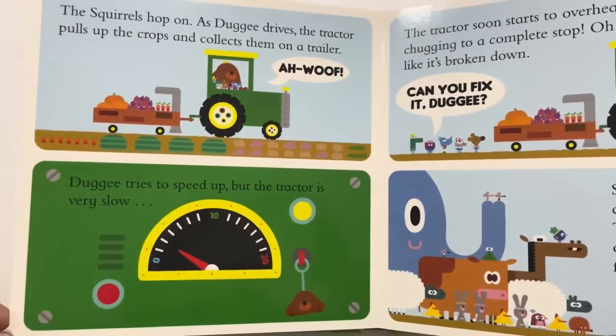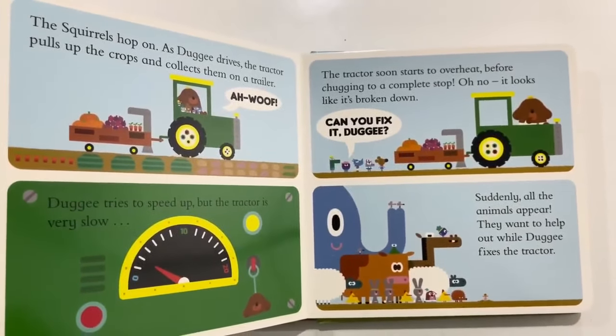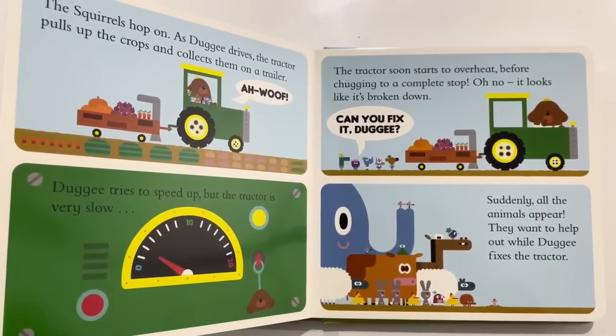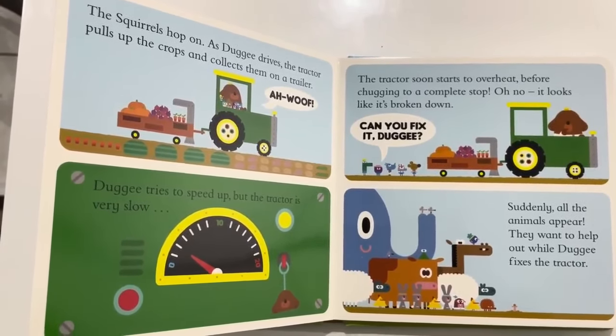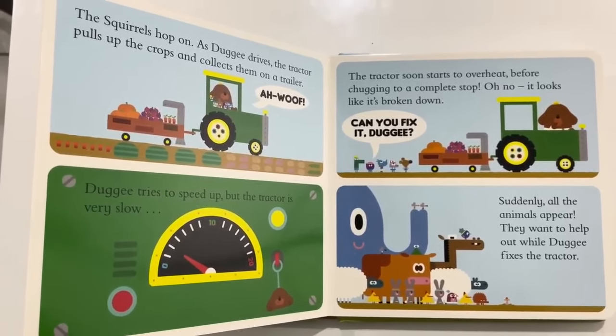Dougie tries to speed up, but the tractor is very slow. The tractor soon starts to overheat before chugging to a complete stop. Oh no, it looks like it's broken down. Can you fix it, Dougie? Suddenly, all the animals appear. They want to help out while Dougie fixes the tractor.